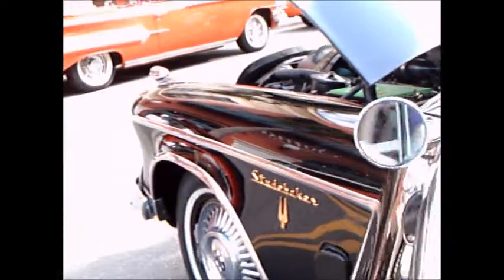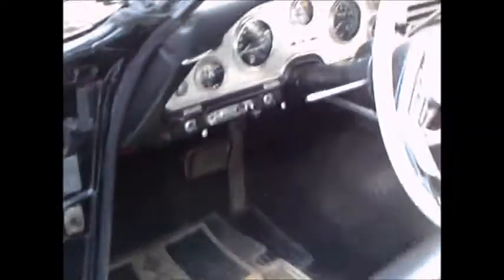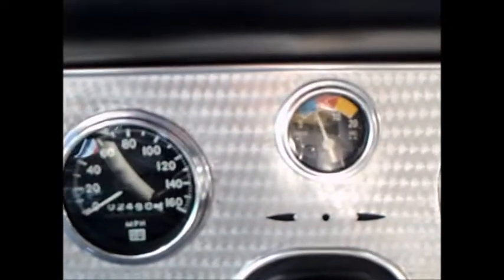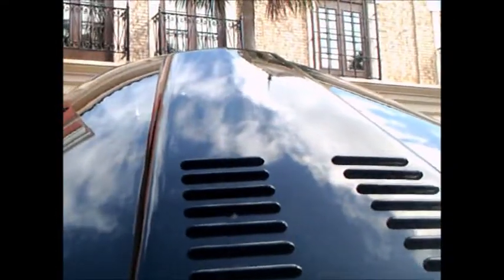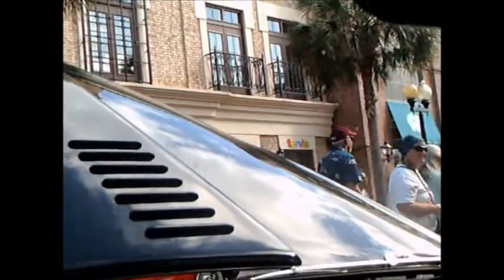Looks like under the dash there's a more modern radio, cassette player, what have you. Now, the owner very graciously opened the door so we get even a better shot of the interior. Looks like there's a boost gauge there in the middle, considering the supercharger. Ventilated hood. And a very nice door trim.